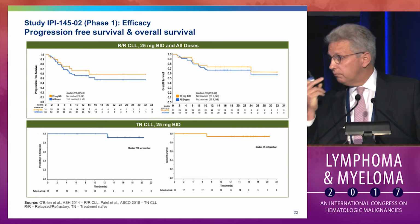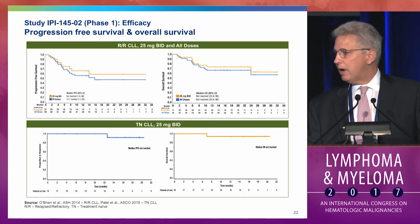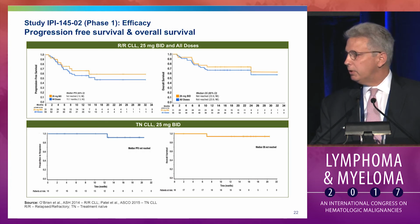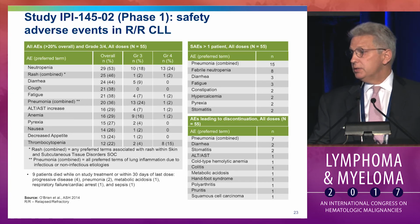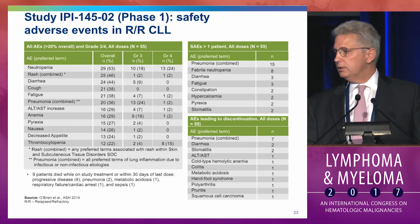So this is the progression-free survival and overall survival. The top portion is the relapsed and refractory patients, and the bottom curves are the treatment-naive patients. Of course, the treatment-naive patients are doing really, really well. The orange curve is the 25 milligram dose, and the blue is all doses.